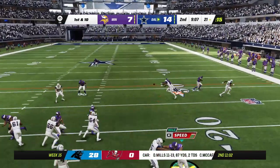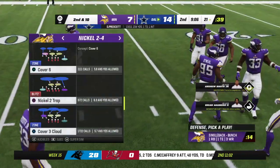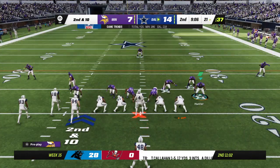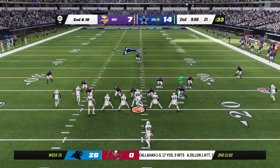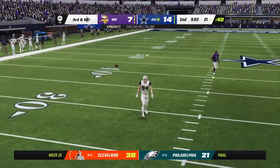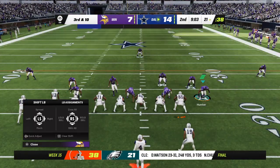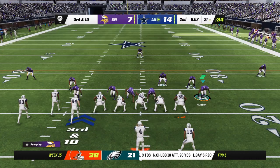From the shotgun, it's Prescott. And that is incomplete. Oh, the coverage a little too good there, and it's second down. So now 2nd and 10 after the incompletion on first down. And this one incomplete. Threw it down at the feet of his receiver. The offense on 3rd down, a perfect 4 for 4 thus far. This is 3rd and 10.